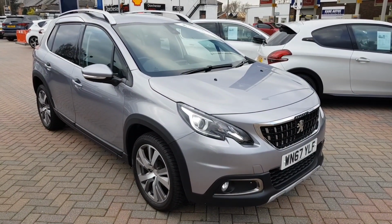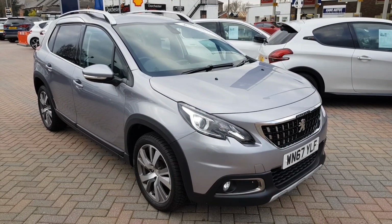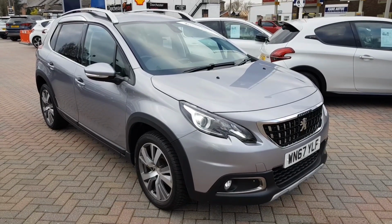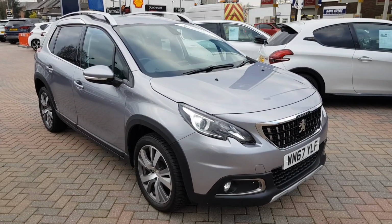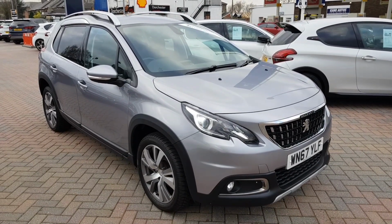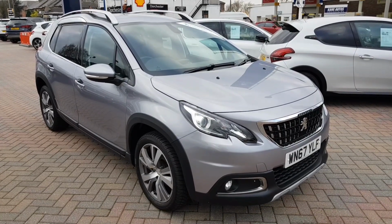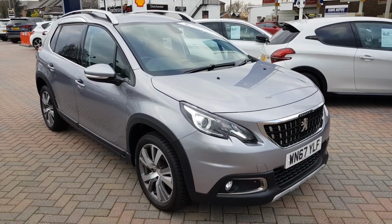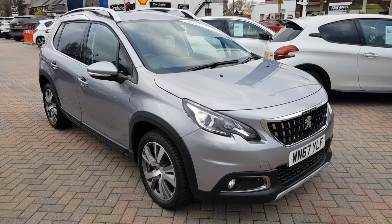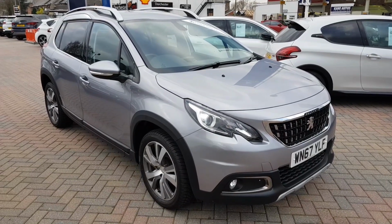Just about to show you a short video on this 2008. This is an Allure with the 1.6 100 brake horsepower BlueHDi diesel with the 5-speed manual gearbox. This particular car is in Cumulus Grey metallic and has just over 11,800 miles on the clock at the moment. Now, it was registered in 2017 on a 67 plate, so it has the balance of the 3 years, 60,000 miles manufacturer's warranty. We're on London Road in Dorchester.